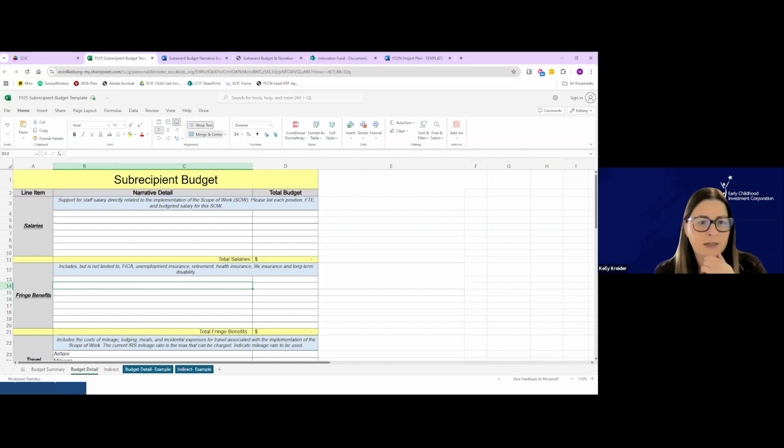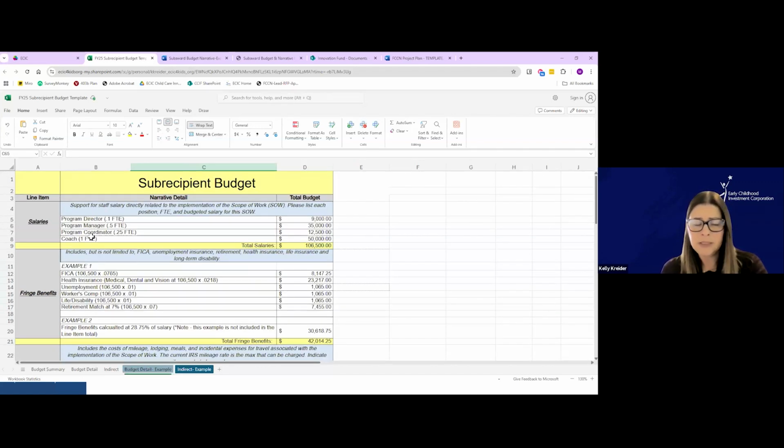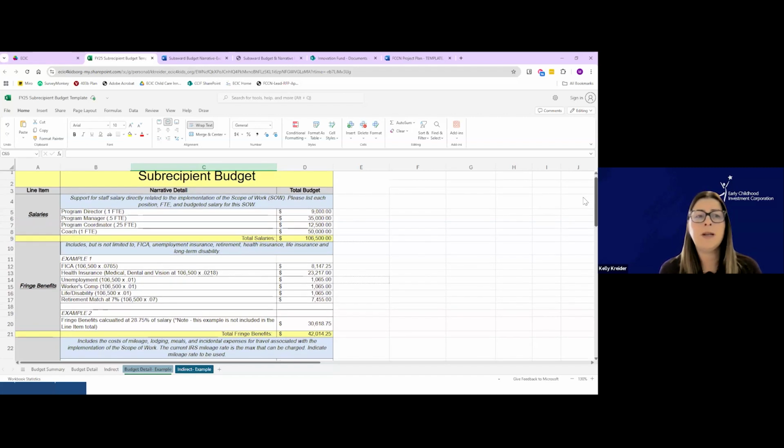We can look at each section. If Misty, you want to show us the example again. For salaries, we're going to be looking to see all positions listed that will be funded for this project. We will provide a guidance document as well following the webinar that gives you more information about each of the line items and the considerations and the level of detail required for the narrative. So here you can see we've listed the position, the FTE, and the related salary. In the narrative, we'll show you a chart or a table that has even more detail so that we can track staff across multiple funding opportunities. So you may provide more detail here if that's helpful for you organizationally, but at minimum, this is the information we need to see.